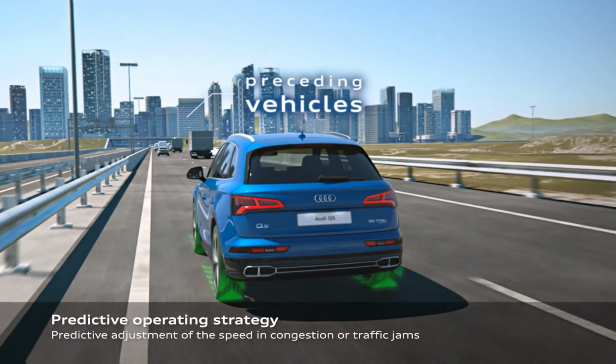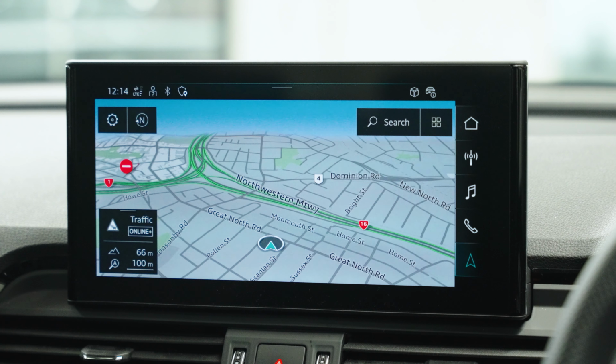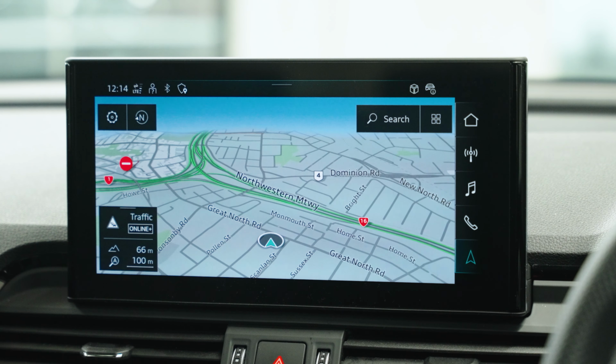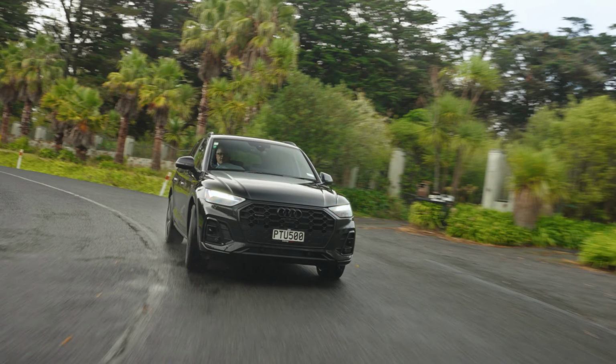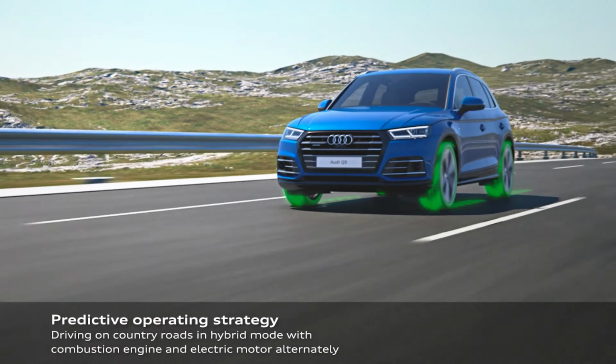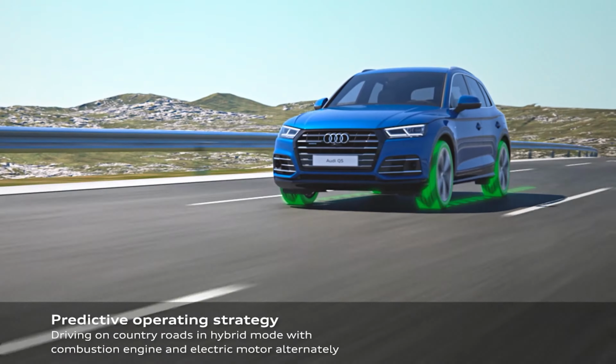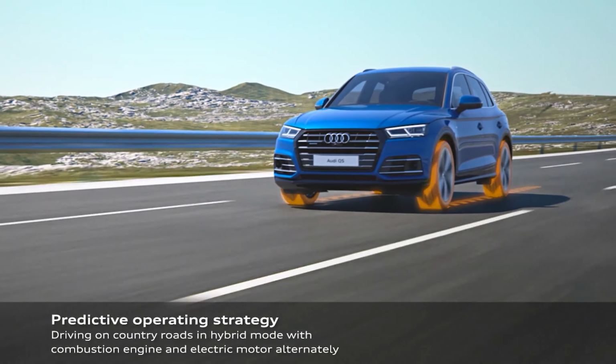But if there's a car in front or you're creeping over the speed limit, it regenerates energy to slow you down. But the coolest bit of clever in the Q5e is the way it uses the navigation system to deliver the best possible use of the zero-emission electric drive. I'll try and explain it. When you put in a destination, it assesses every metre of the journey, every traffic light, the gradient, even congestion, to use that electric power in the best possible way.